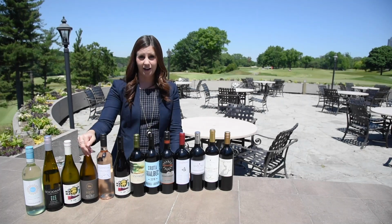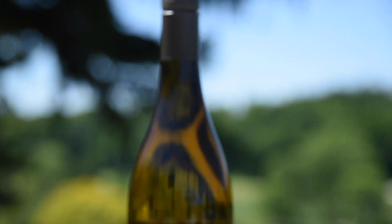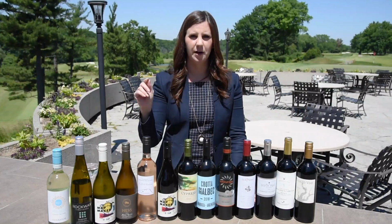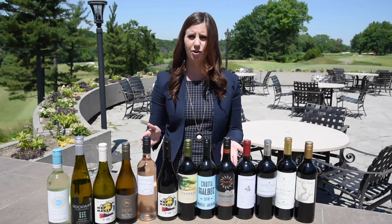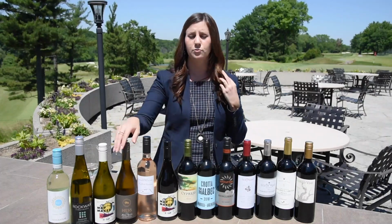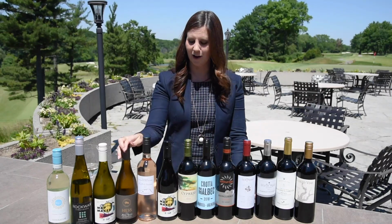Our Hess Chardonnay, so this is the Suretail Chardonnay. It has a little bit of oak on it. It is what we had last season as well. Delicious wine, will go really nice with your buttery, creamy sauces. Just goes really well with food. It's going to stand up to pretty much anything you put it with. Chicken, pork, goes really well with salmon, goes really well with any kind of fatty fish. So this is, again, what we had last year, but also a delicious wine.